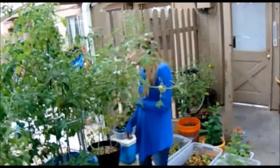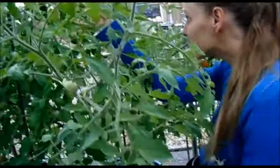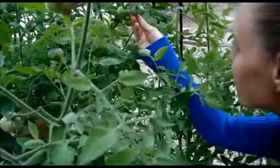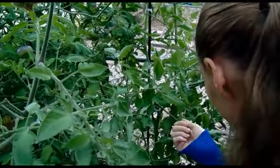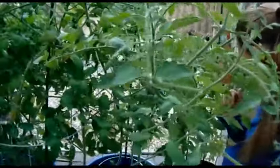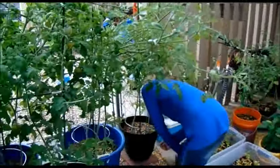There's my Angel. She's wandering around checking out all the tomatoes. I caught her out here the other night chewing on a leaf like a deer, eating with her mouth like that, huh? No? I love you, sweetheart.